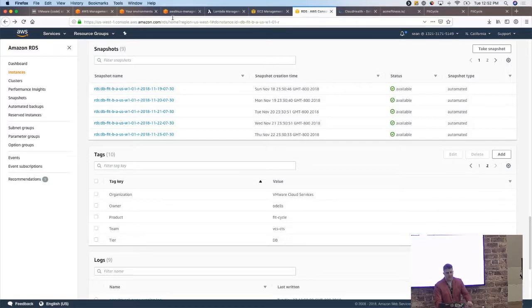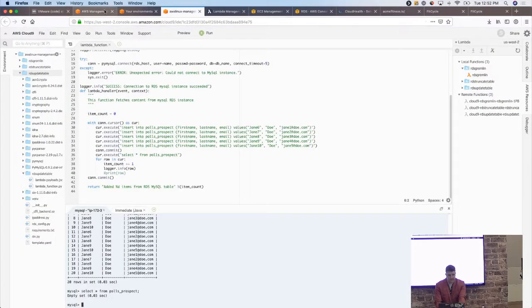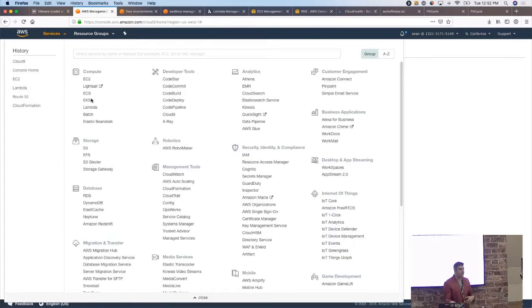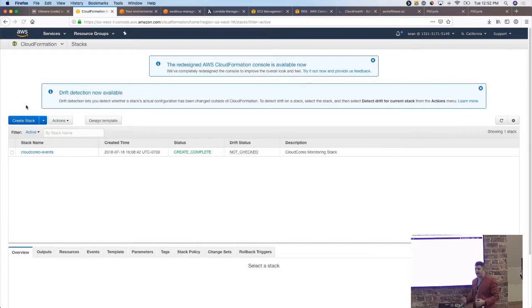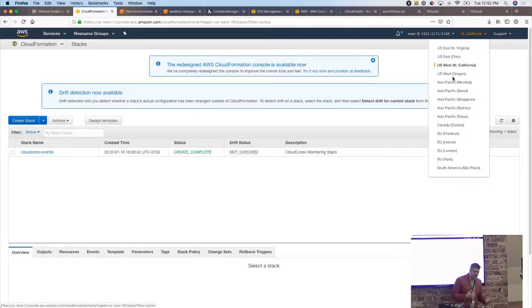The other thing I want to show you is kind of what this looks like underneath the covers. So when you're using Cloud9 from Amazon, which is obviously building your Lambda functions, it's going to use CloudFormation, actually automatically creating your CloudFormation templates. So I chose US West in this case.